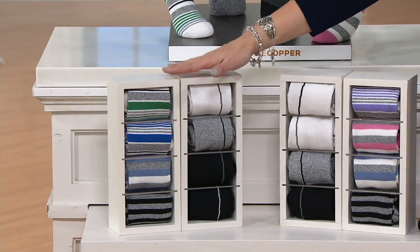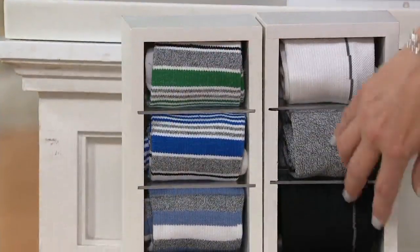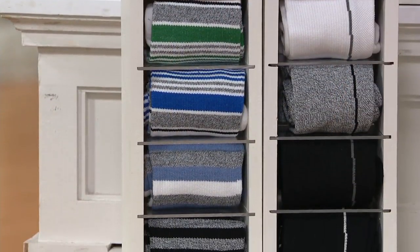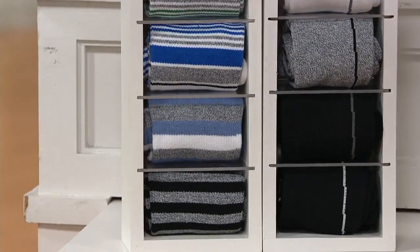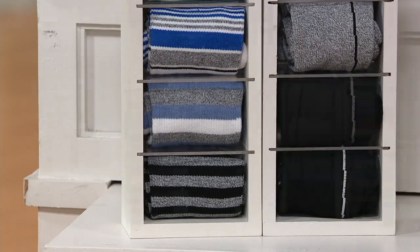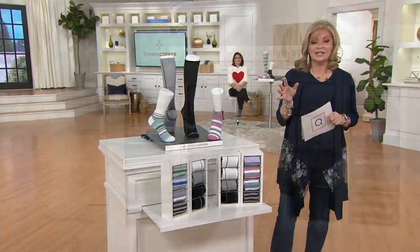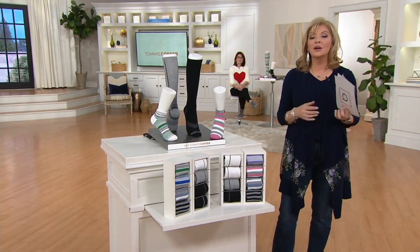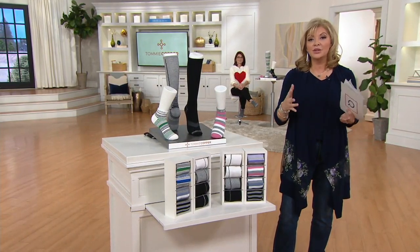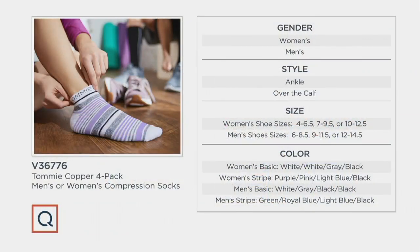And then for the guys, you have again the basics pack. You have the white, the gray, and then two black. And for the guys' stripes, you're going to have the green, two different blues, and then a black for you. The only other thing that we need to discuss is sizing, and it goes by your shoe size. That always lives on QVC.com, or we'll show you a chart in just a second. But there you can see women's, men's, ankle, over the calf, shoe size.